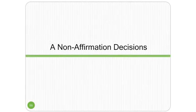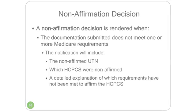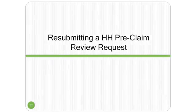Now let's talk about non-affirmed decisions. If a non-affirmed decision is rendered, the provider will receive the HCPCS codes that were non-affirmed, along with a detailed description of the reasons why the non-affirmation was given. You will also be given educational information to refer to help better understand this decision. Resubmitting a home health pre-claim review request is encouraged by all providers who receive a non-affirmation.